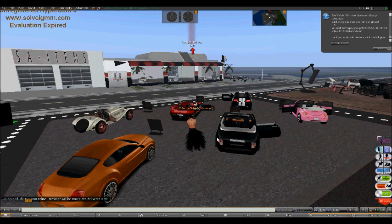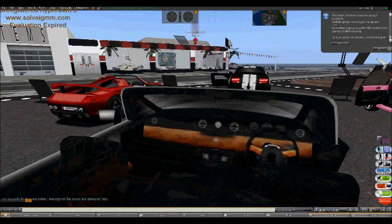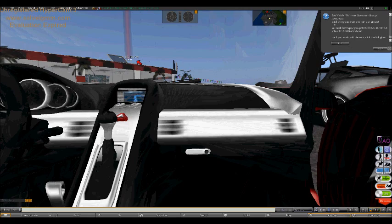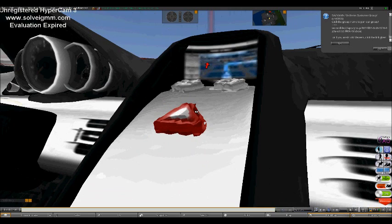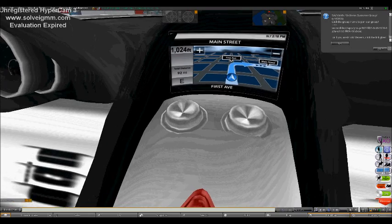Okay, so let's look at some other vehicle interiors. I know there's some that have the little knobs all modeled. Oh, here we go. Look, right here, the hazard light button is actually modeled. It's not just a flat picture. And this one has the GPS.